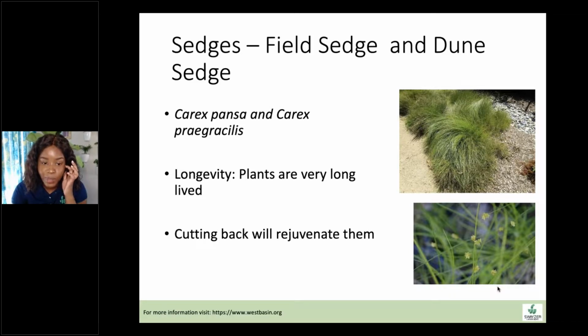in the landscaping community. One thing that will happen is they will start to get a little ragged looking, especially if they've been subjected to too much water. The centers of the grass might turn brown. And so one thing you can do is cut them back to about 3 to 6 inches from the ground. And that will rejuvenate them. And so eventually they'll grow back and they'll become full again.